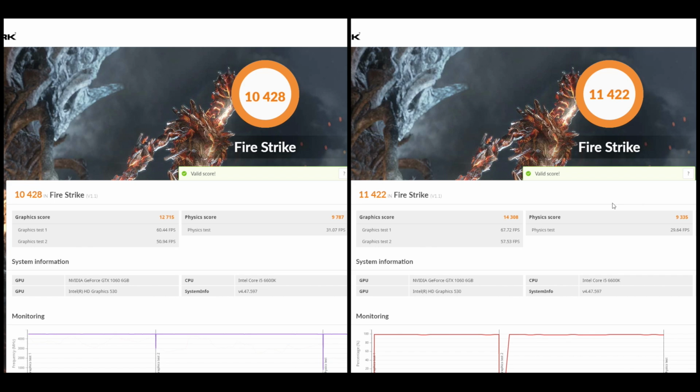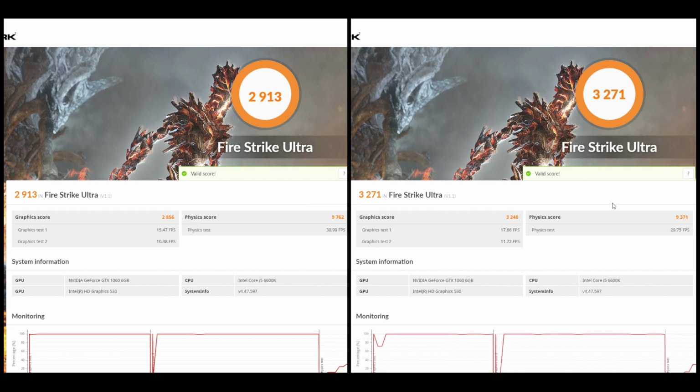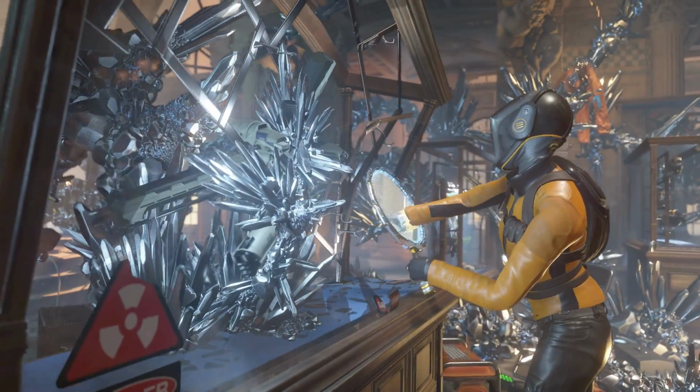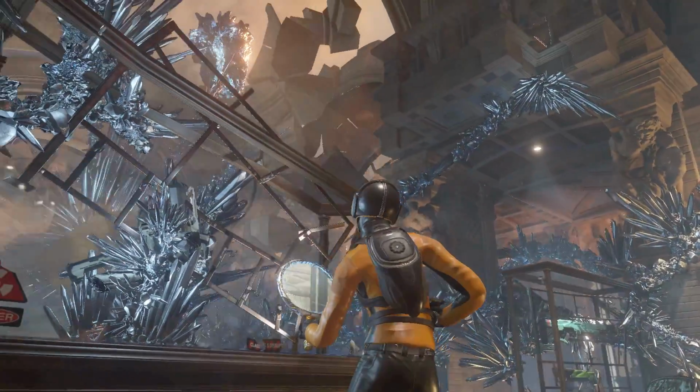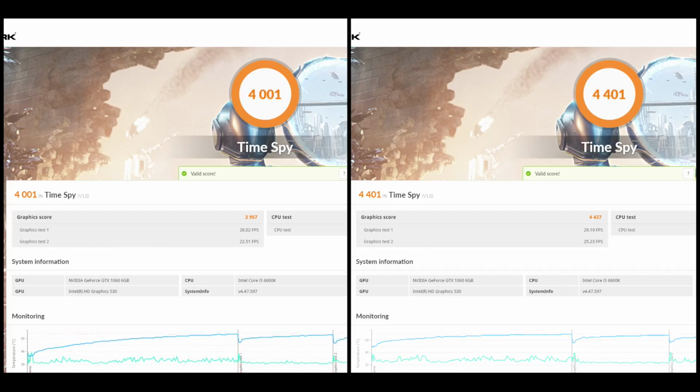Under Firestrike, I saw a noticeable spike in the scores, 1,000 extra points under the standard Firestrike test, 576 extra when asked to push around the extreme variation, and just shy of 360 freebie points under the heel of the Ultra test. And with the freshly released new DX12 specialist benchmark, Time Spy, I got precisely 400 extra points for a free 10% boost in the score.